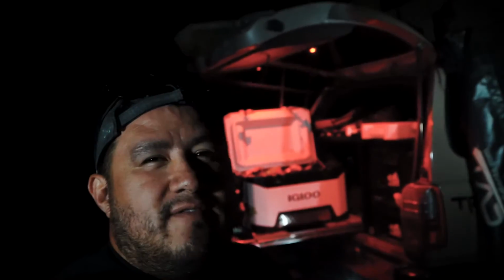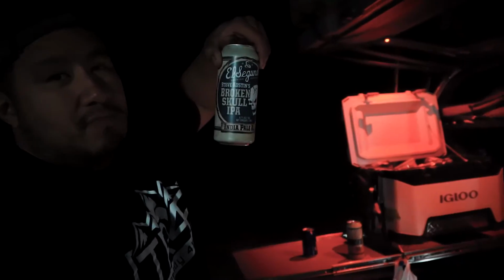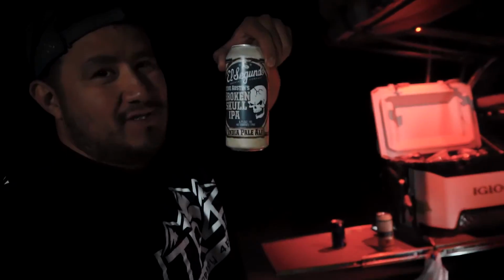Guys, so we just got to the campsite. It's about 7-8 o'clock. We got the tent all set up, got the fridge open, so we're starting off with a Broken Skull IPA. Cheers.